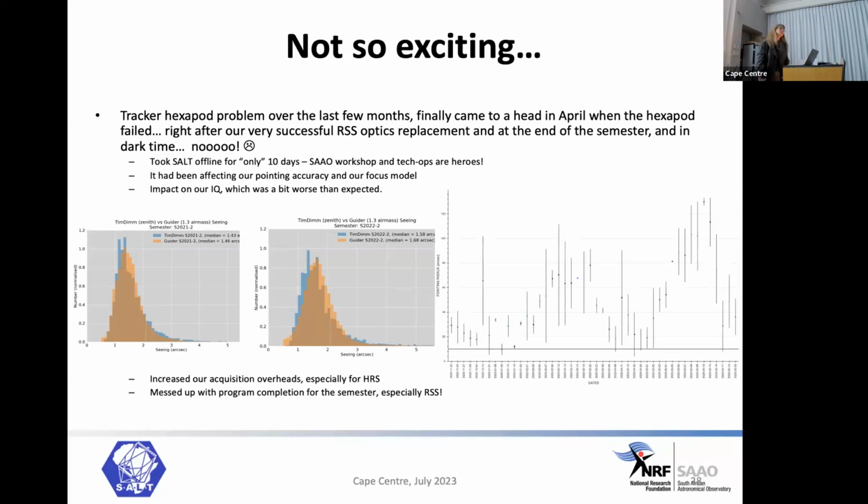Some not very exciting stuff happened recently. Our tracker had a problem with one of the hexapod legs and we didn't know. This is how good our pointing is: it just kept going away from us. Then we would fix it and it would go away again, and we would fix it and it would go away again until it broke.